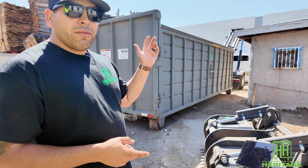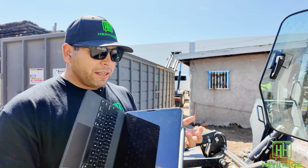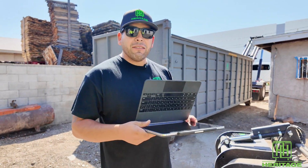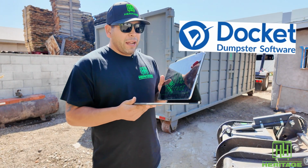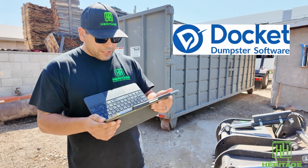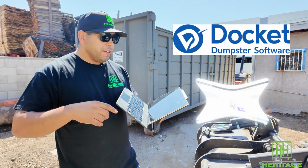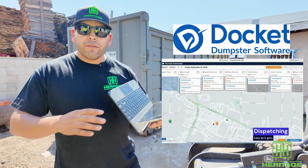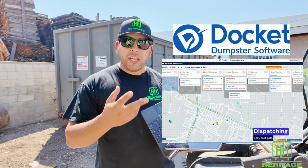Along with that, we use iPad Pros, or just an iPad in general, because the ones that we have are connected with Verizon and allow us to basically run the business from an iPad when we're out in the field in situations like this. We're managing the drivers on here, adjusting deliveries, pickups, exchanges. For today alone, we had 22 exchanges.